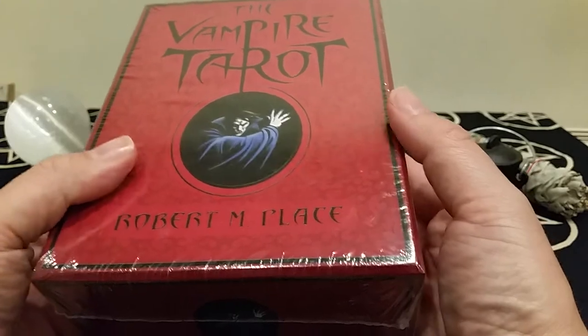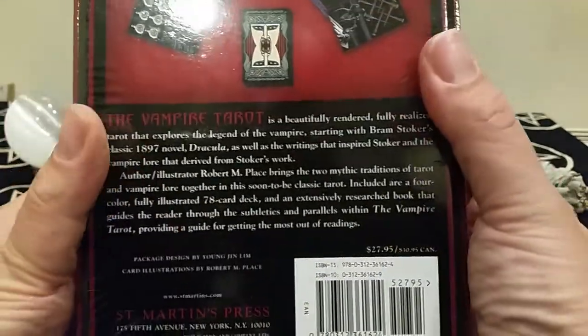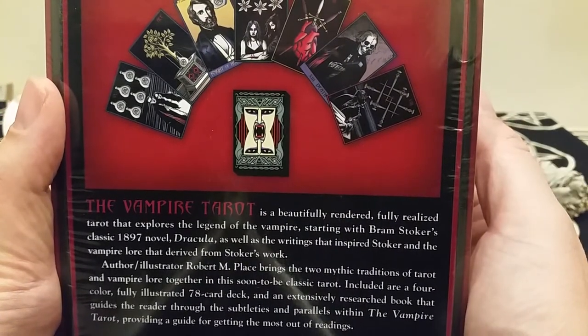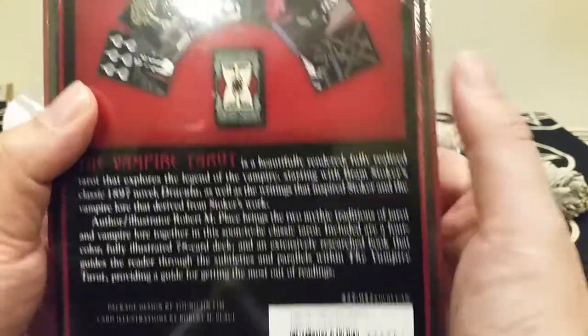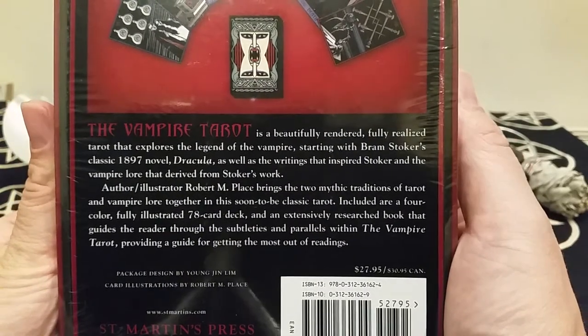So, The Vampire Tarot by Robert M. Place. Side of the box is pretty basic. It's a big box. Let's see what it says here. Well, actually, if you can see the cards, I don't know how I feel about the cards, to be honest with you. We'll know more when we open them up. I got it at a price where I couldn't not.